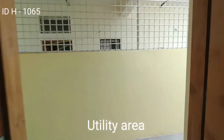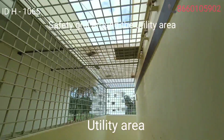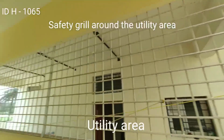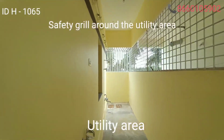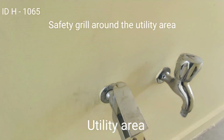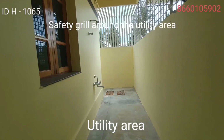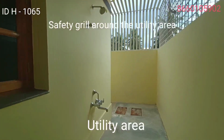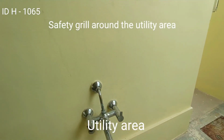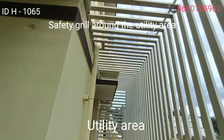So now we are moving on to the utility area. So you can see the utility area. They have provided a sink, towel, and safety grill around the utility area. So here they have made provision for a washing machine, and even that is also a Jaguar tap. So they've kept a shower also, in case they come from a funeral or something like that, they can come from the back gate actually and use the shower.